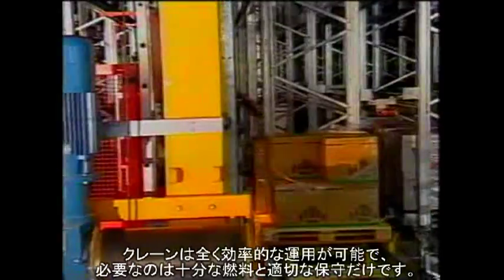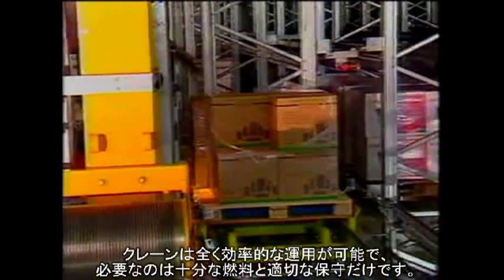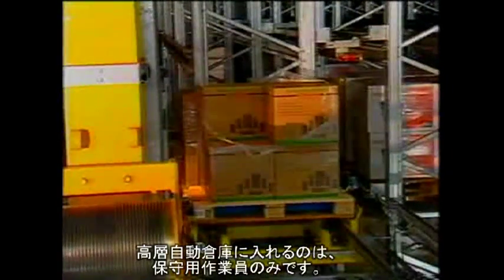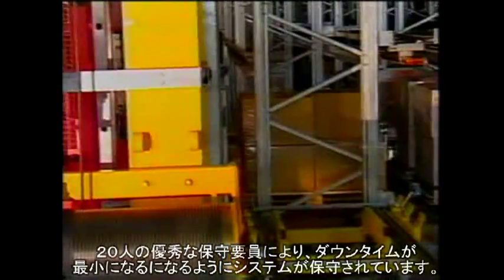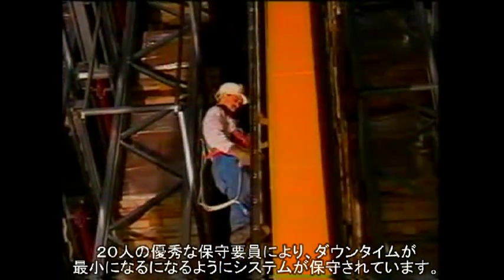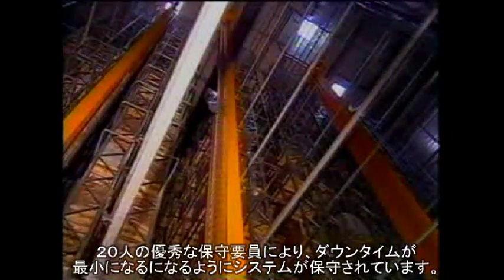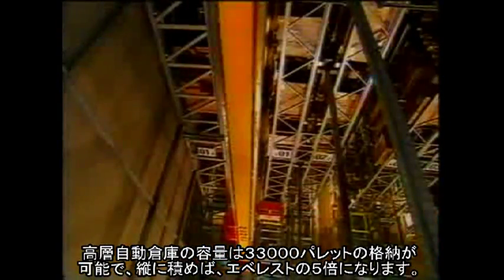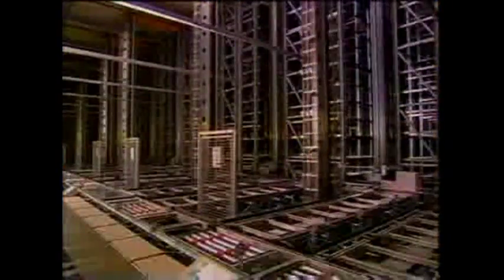The cranes are incredibly efficient. All that's required is sufficient energy and the proper maintenance. The only employees that may enter the high bay area are the maintenance staff who service the equipment. A staff of 20 highly qualified service mechanics ensures the equipment is finely tuned and that downtime is minimal. The current capacity of the high bay warehouse is 33,000 pallets, 5 times the height of Mount Everest when stacked on top of each other.